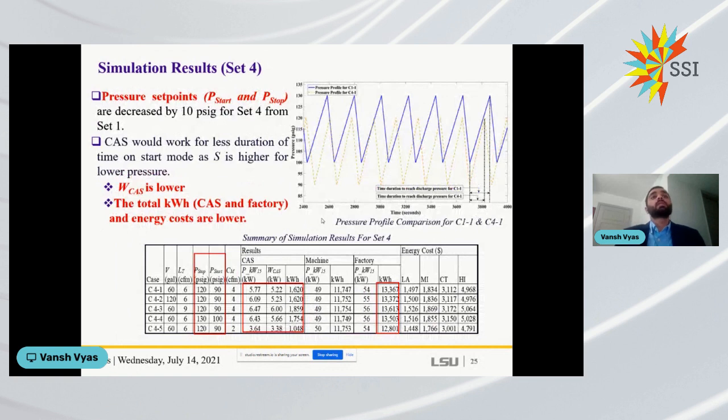For the simulation results of set 4, we are decreasing the pressure set points by 10 psig from set 1. Since the pressure set points are decreased, that is, the discharge pressure is also decreased, the CS would work for less time in start mode, since the supply rate from the air compressor to the air receiver would be higher for a lower pressure setting. Therefore, the average power consumed by the compressor is lower.